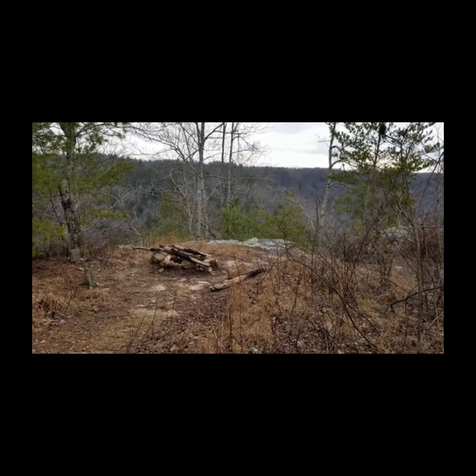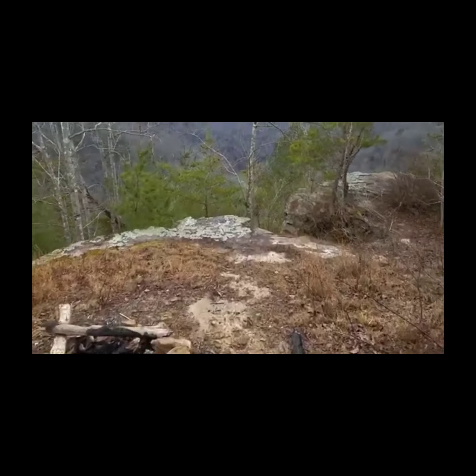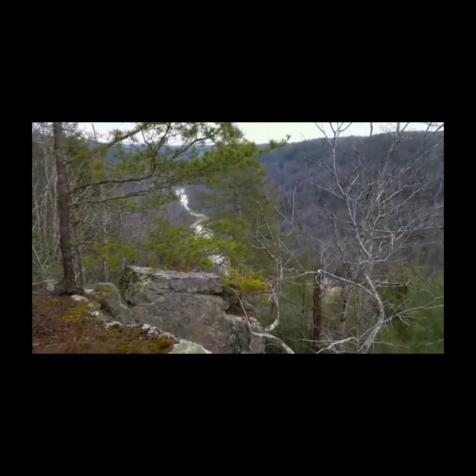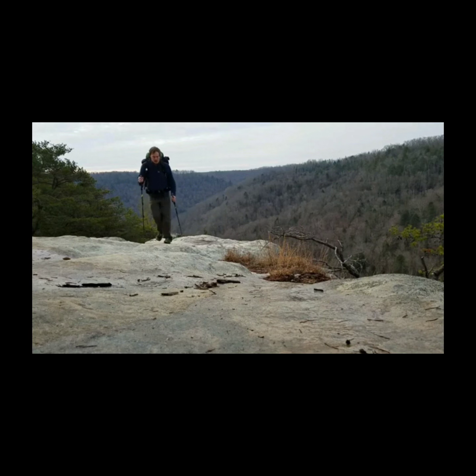Here's the campsite. Look at this. There's a view of the river. You can hear the river. And now.